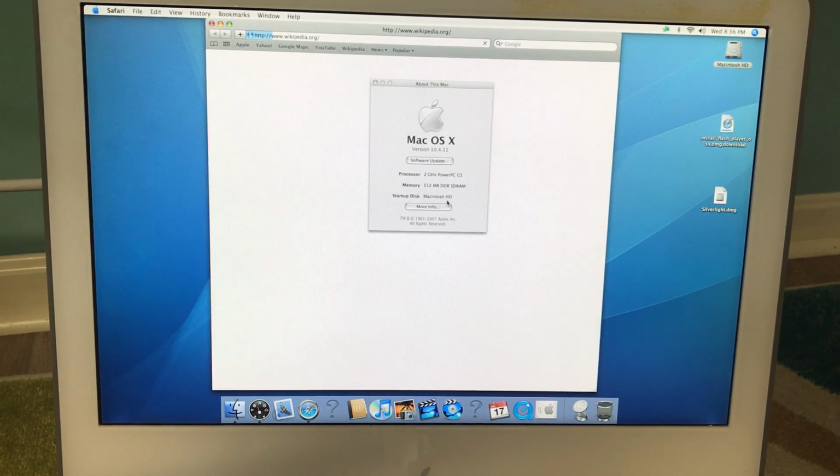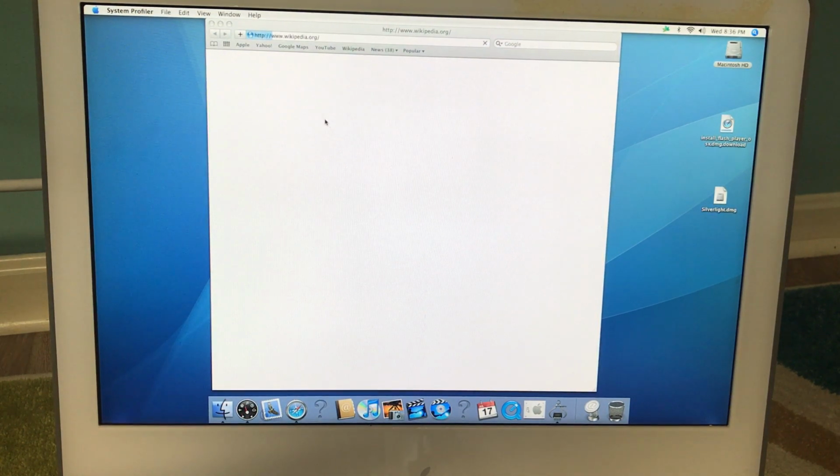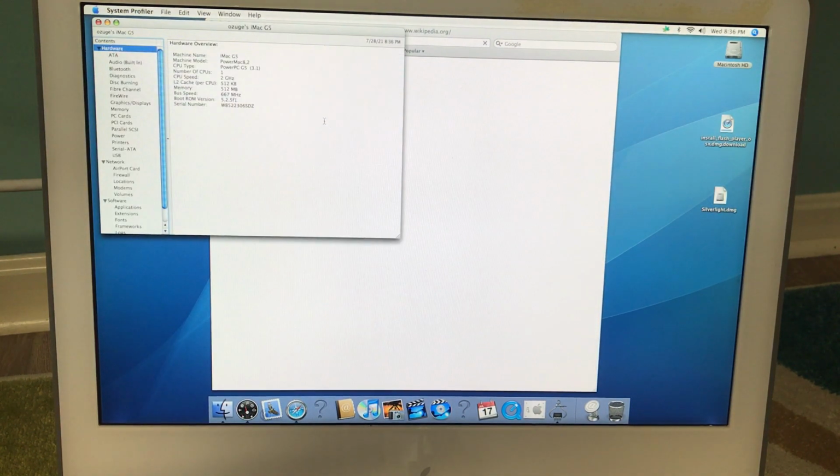I'll just, while that's loading, check out more detailed info on what's inside of here. I may end up wiping this anyway. I'll get all the original software off. Okay, so this is Power Mac 8,2. I'll check that out, see what specific model that is.